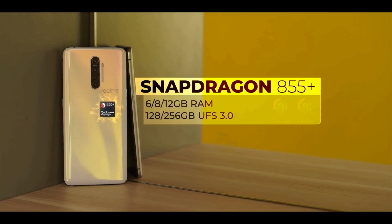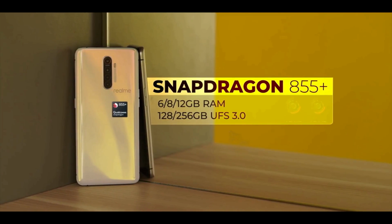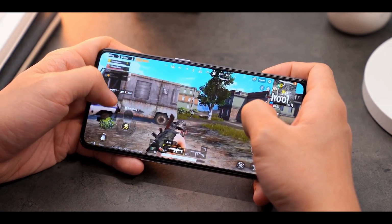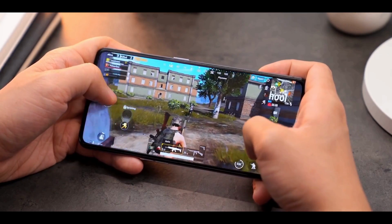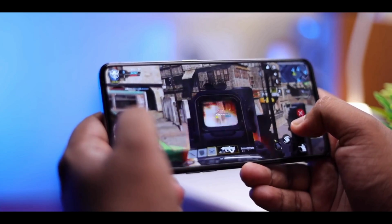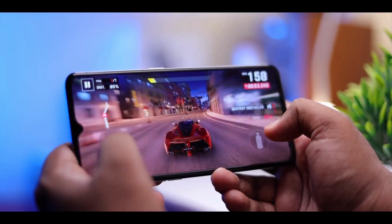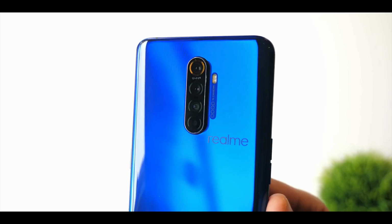We have Snapdragon 855 Plus powering the device along with 6, 8 or 12GB of RAM depending on the variant. In performance, the Realme X2 Pro doesn't disappoint. The use of the top-of-the-line processor and RAM configurations means this device will do anything and everything that you ask it to do. I tested many games and I have not experienced any lag or frame drops.